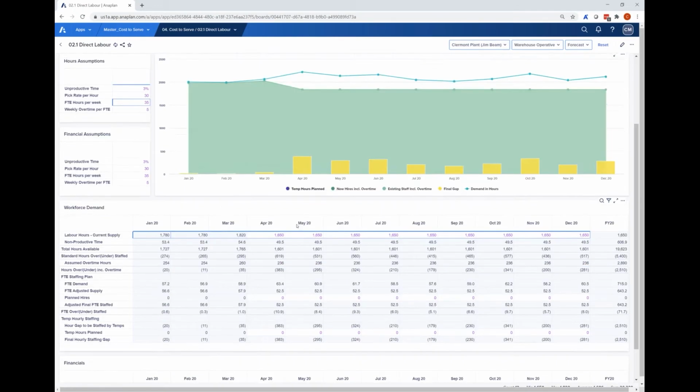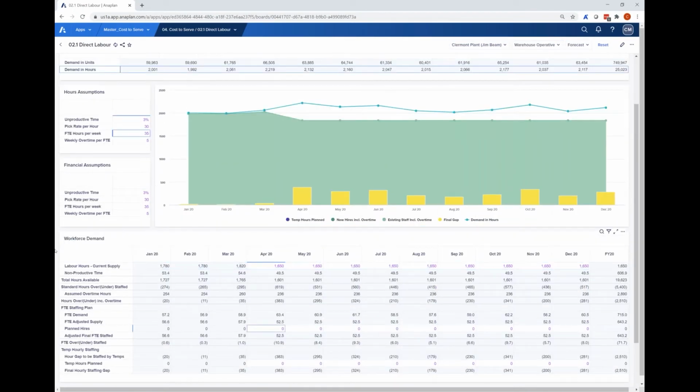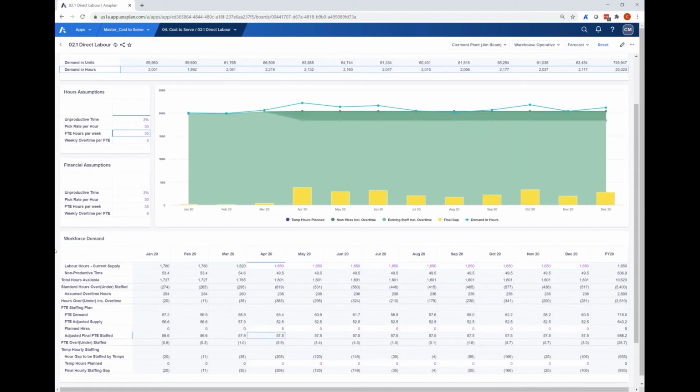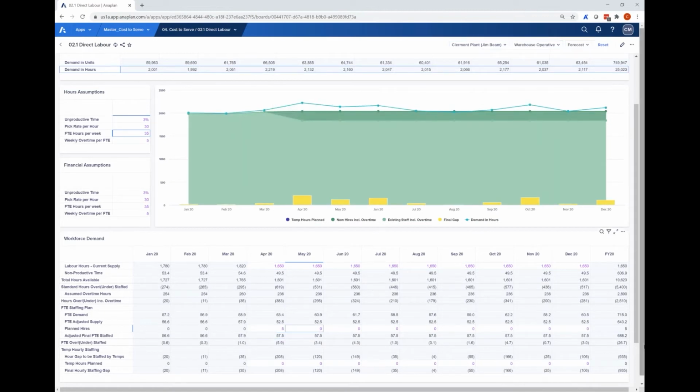Again, we have the idea of triggers. So I can say, actually, what if we decided to hire people, so full-time resources? If I start in April and say maybe we hire 5 people in April, you can see how the gap starts to reduce. Maybe we hire 1 more in May and eliminate that gap for most of the year, and then choose to fill the rest with temporary labor, for example. So 200 hours of temp labor, and we've got most of our gap filled as we move through the year.